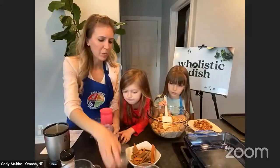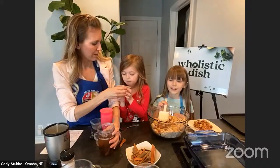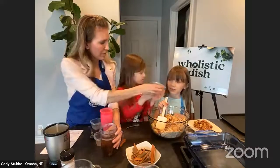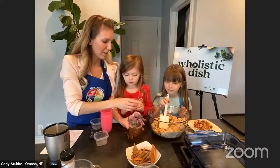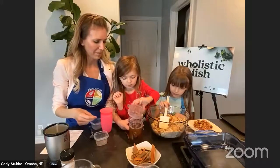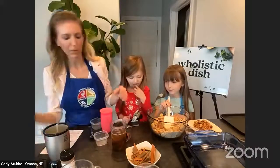All right. Do you remember what this is? You want to smell it? Tell me what it is. Vanilla extract. Yeah, that's vanilla. Can you dump it in here? Great job, Nora. Thank you so much. Okay, I'm going to put my lid on there.